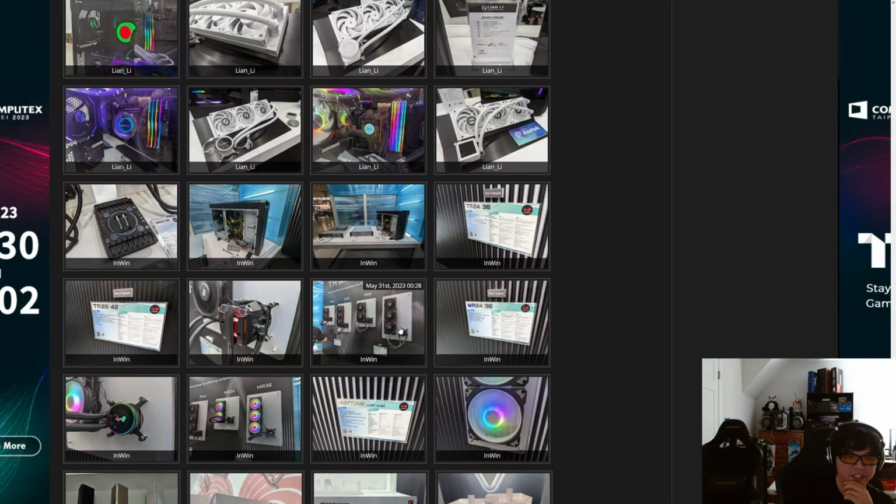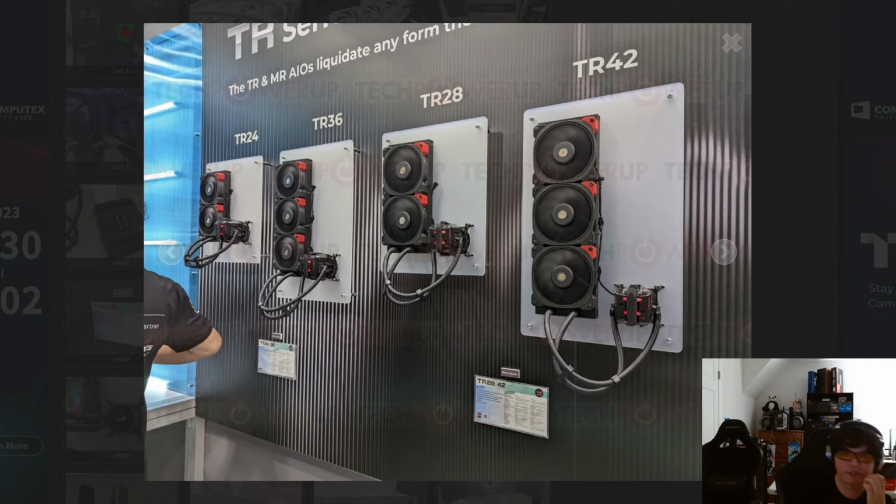So, Lian Li, see, again with the coolers. Everyone's doing the coolers. Realistically, though, these 2-fan ones, so the TR24 and the TR28, are completely useless in my mind. These two-fan coolers are not even worth it, because a Noctua NH-D15 is going to outperform both of them. It's faster. It's better than both of them.